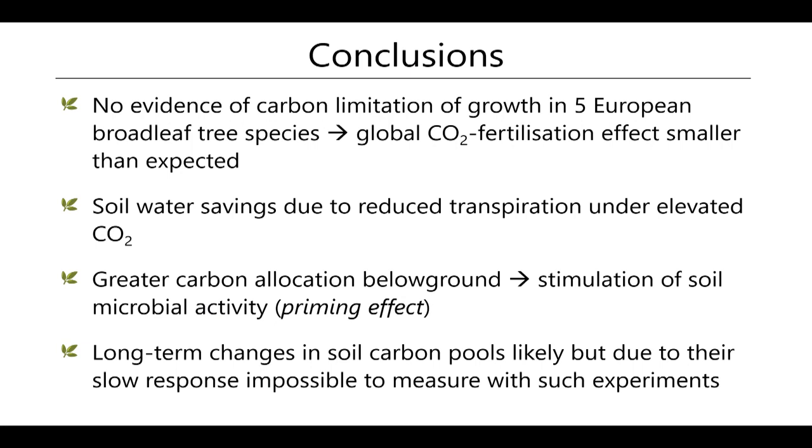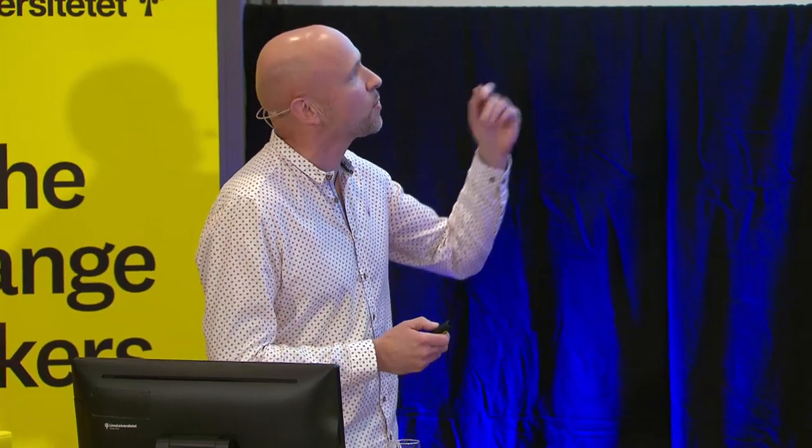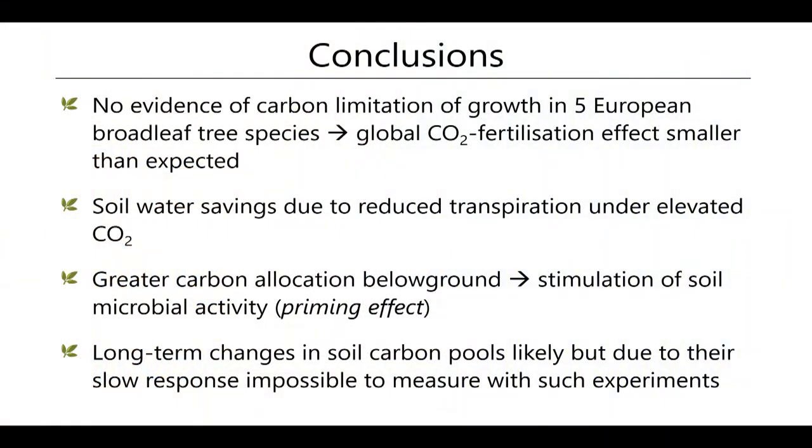So the trees funneled more of the sugars below ground. I mean, if we eat more, we simply get fat if we don't work out. But trees have the capacity to shed some of the extra carbon via their root system. So they can release carbon in the form of low molecular sugars, sugar alcohols, and so on, and feed it into the soil, and therefore feed the soil microbial community. And that, of course, stimulates soil microbial activity. It's a so-called priming effect, and it kind of increases nutrient cycling.